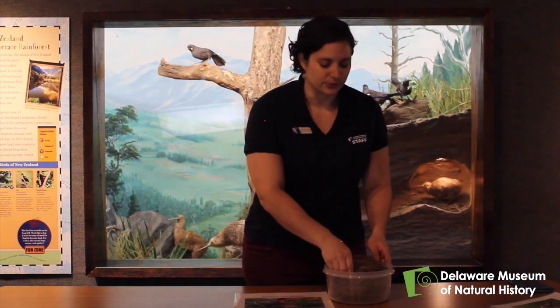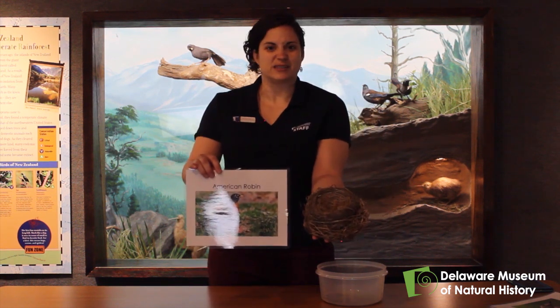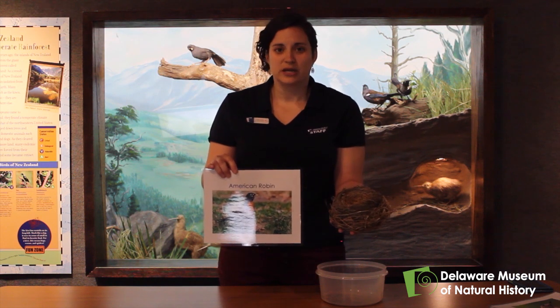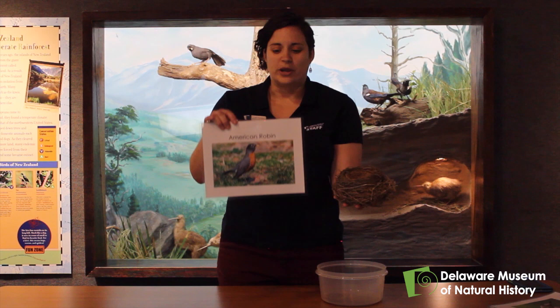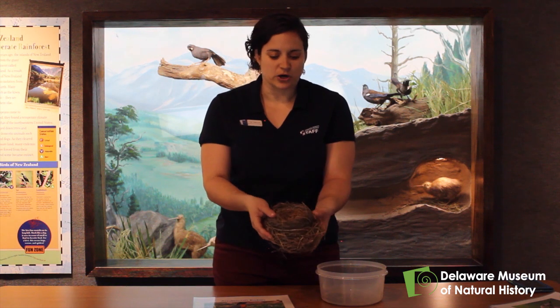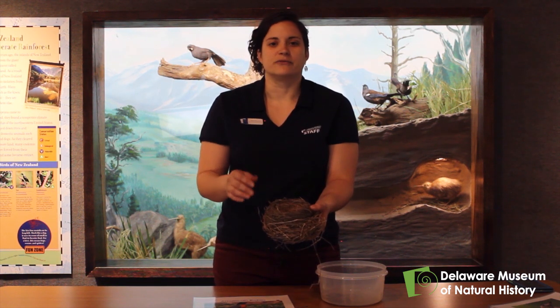Here it is. And we have to be careful because they are a little fragile. You can see how big it is. It fits in the palm of my hand pretty well. And it's amazing. Remember, they don't have hands like us. They don't have tools like hammers or pliers or saws or anything like that. So they are building this with what you see in this picture here. And they get pretty creative. So the robin, what they're going to do first is they're going to build kind of like a cup or a bowl. And they're going to get lots of stuff.